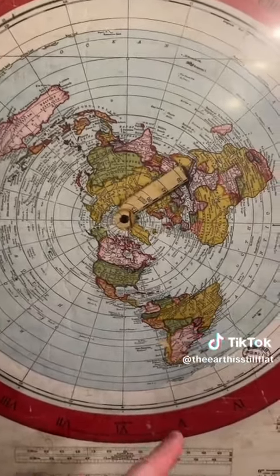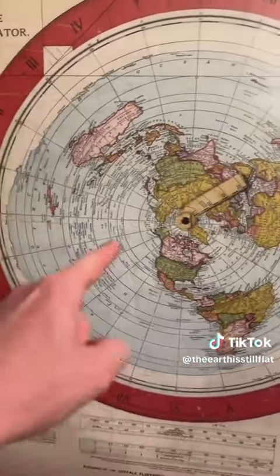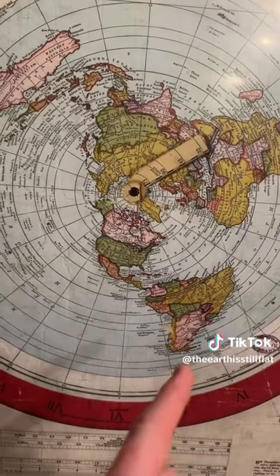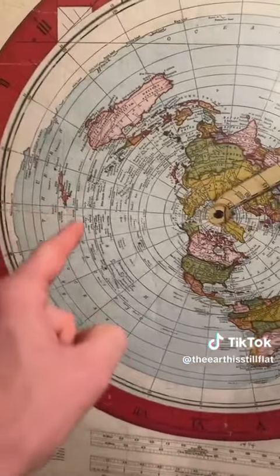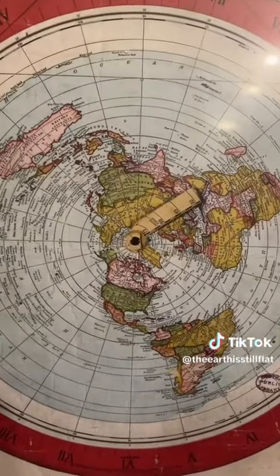This is why there's no sea cables that connect, because the distance is way further than what they tell us, and coincidentally, there's no cruises that go from South America to New Zealand or South America to Australia. Probably just a coincidence.